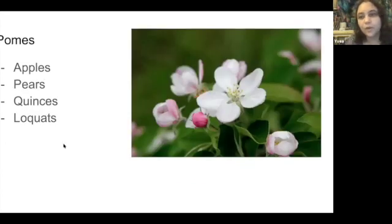And then we have the pomes, and I still don't know why they're called pomes, but we have the apples, the pears, the quinces, and the loquats. And this one here, does anyone know what this one is? Would that be apple? It is, it's an apple blossom. And then you can sort of see here on the side the oval shaped leaf with the serrated edges.